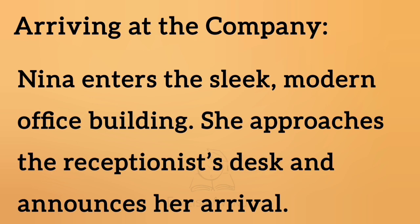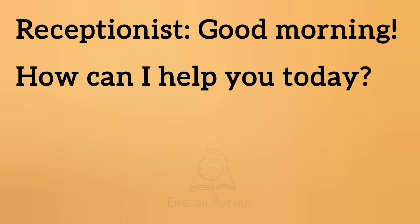Arriving at the company. Nina enters the sleek, modern office building. She approaches the receptionist's desk and announces her arrival.